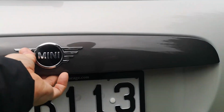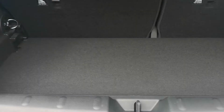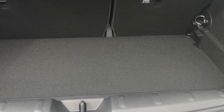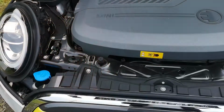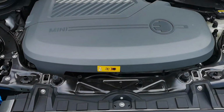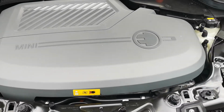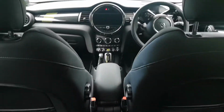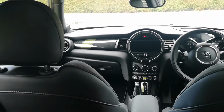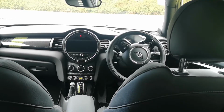The boot space is 211 litres and it's still got those amazing Union Jack tail lights. But what's different is under the bonnet. It's got an electric motor that delivers 135 kilowatts and 270 newton meters of torque. It takes the Mini EV from 0 to 100 in 7.3 seconds, yet still emits zero CO2. The interior is unmistakably Mini too, just in case you were wondering.